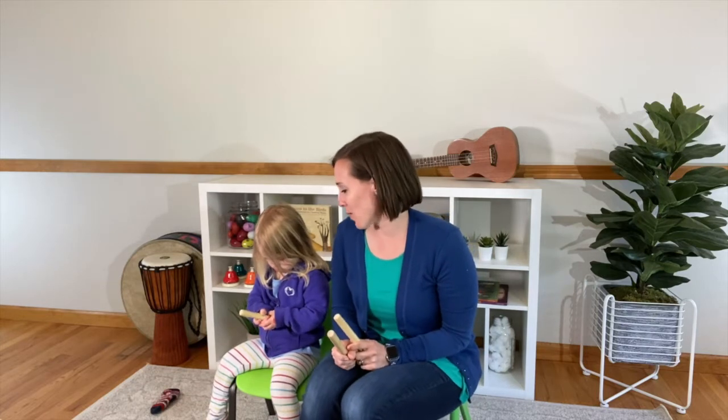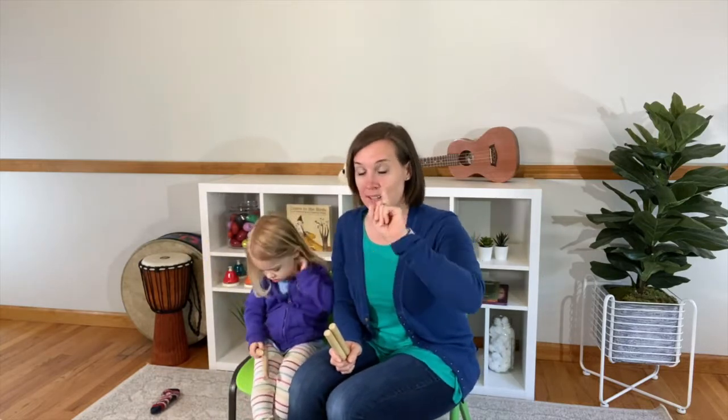Clapping, tapping. For this one, you can clap, you can tap, and then as they get older, this one's really fun for older kids. Charlotte and I, we've only really tried this once, so we're going to kind of demonstrate it, and it's a little bit tricky, but as your kids get older, you can get a little more complicated with your rhythm patterns.